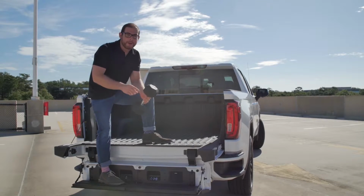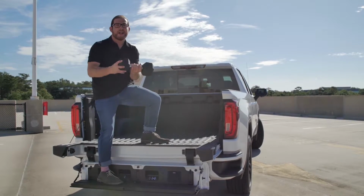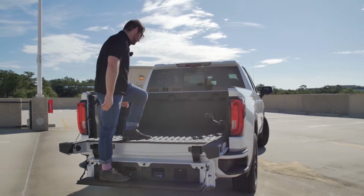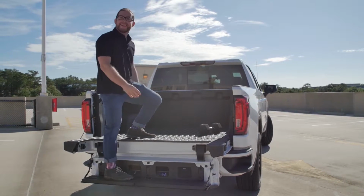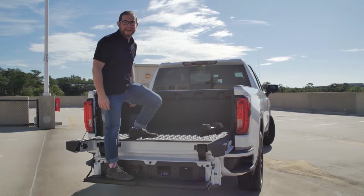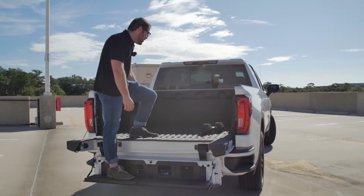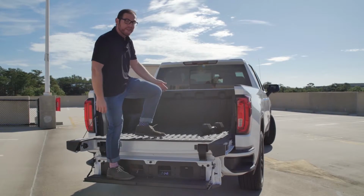Not the bed, the baseball bat. And to do a similar demonstration, I've borrowed a 25-pound dumbbell, and what I'm gonna do is nothing. Nothing. That was absolutely nothing. I know I could probably drop something much heavier in there and it would be just fine, but I'm telling you, man, this is awesome.